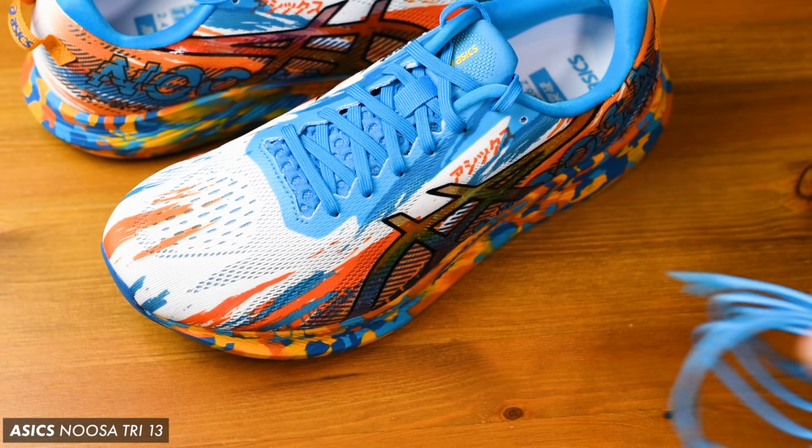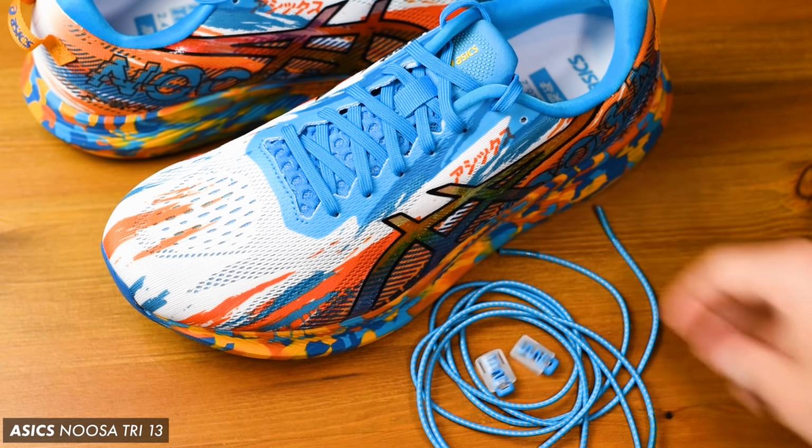And I'm also hoping that it still comes with a nice pair of matching elastic laces, because that is a feature I love about this shoe.